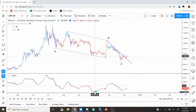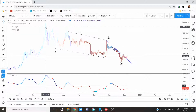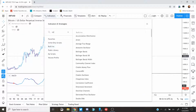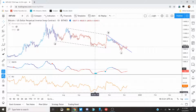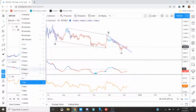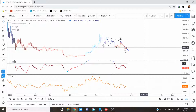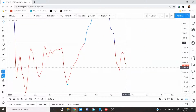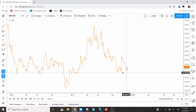If you look at daily MACD, we have massive bullish divergence between these waves. Not so much between this low, but between this low and this low here, we have massive bullish divergence. If you look at RSI, the same peaks have bullish divergence on the daily. And even 3-day, I believe, had some bullish divergence. Let's take a look at it. Right here, and that's between the two final lows here and here. Not so much on RSI, a tiny bit, but pretty weak.